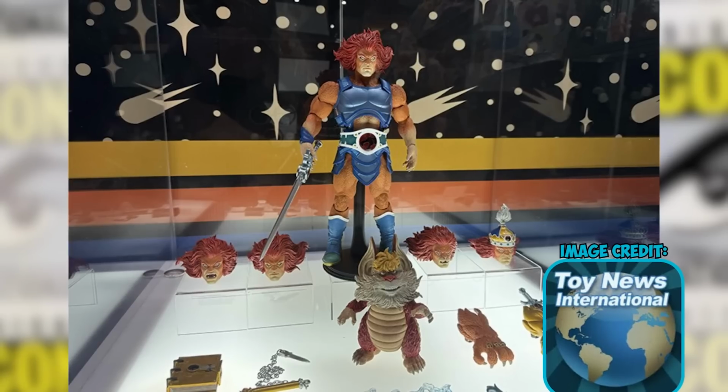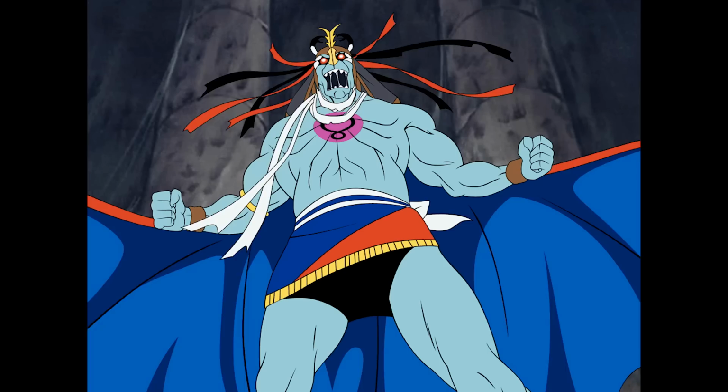Okay, now that interruption's done, I also have to mention that we did see some, I don't know if it was just pictures or actual prototypes of the Thundercats 1/6 scale from Mondo, but I don't know anything about Thundercats other than they look cool. Never watched it, never read it, know nothing about it. Mumm-Ra, though, is a character I like.